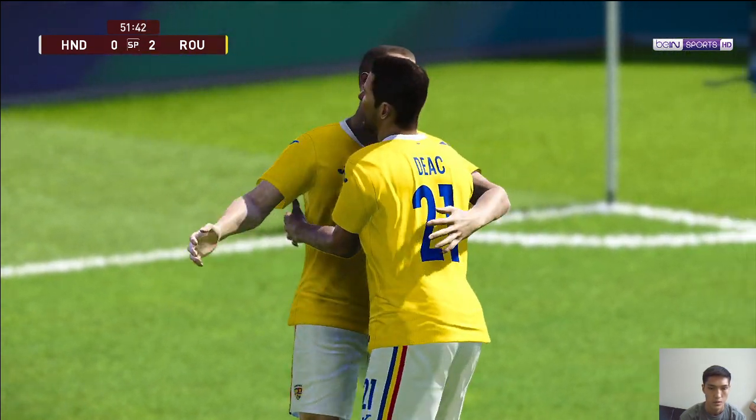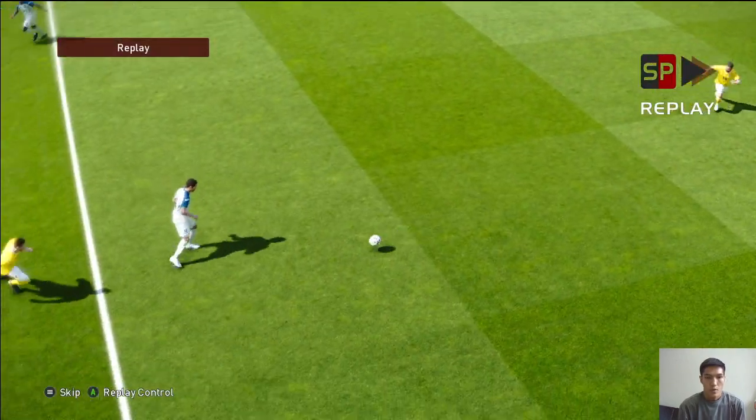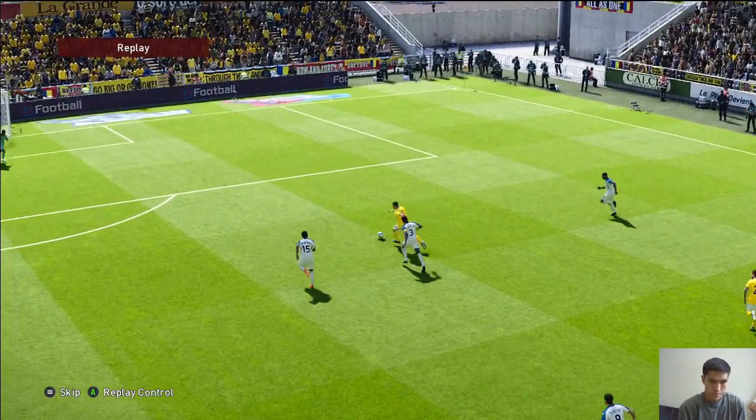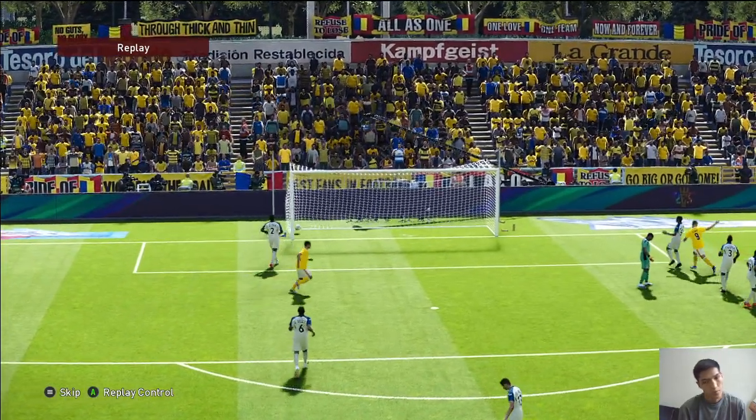The lightness of step, the sharpness of movement, the certainty of finish. I think he just thought about trying his luck from further out there, but why bother when you can worm your way through a defence like that? It's terrific play to get through and score.